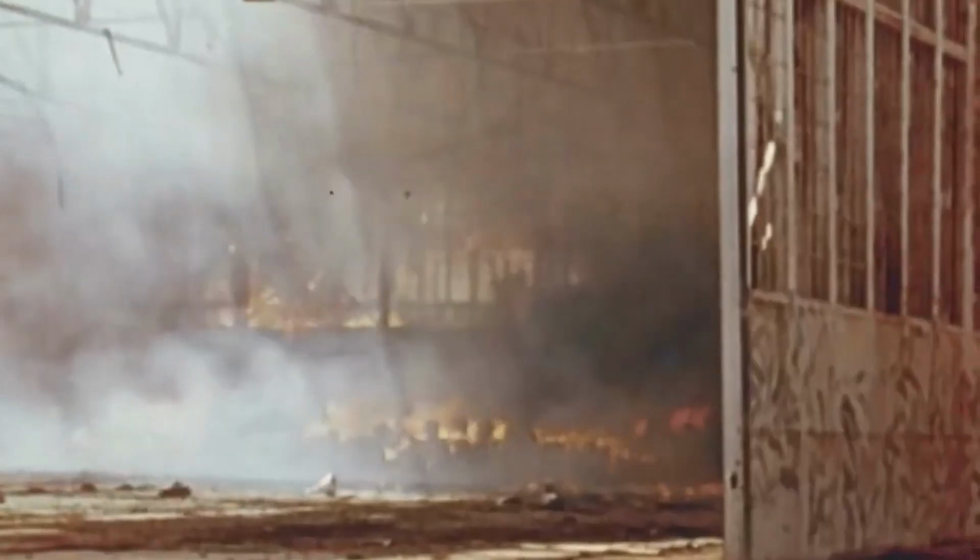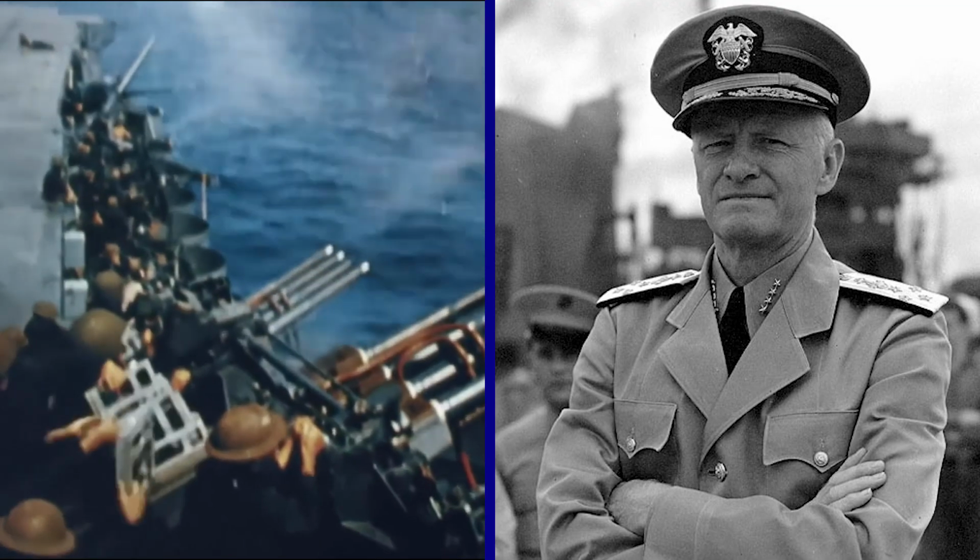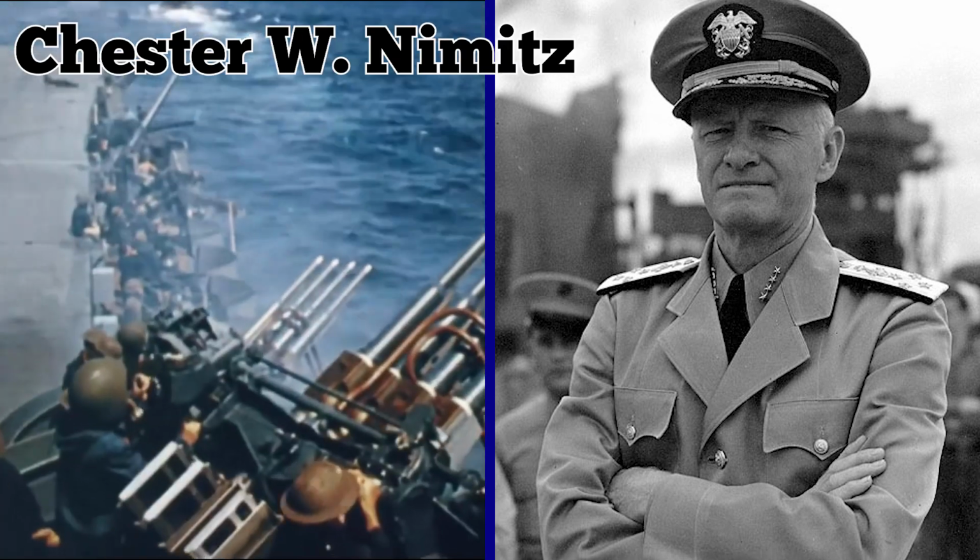However, due to intelligence gathered by codebreakers, the U.S. Navy was able to anticipate the Japanese attack and prepare a counterstrike. The U.S. Navy's carriers under Admiral Chester W.